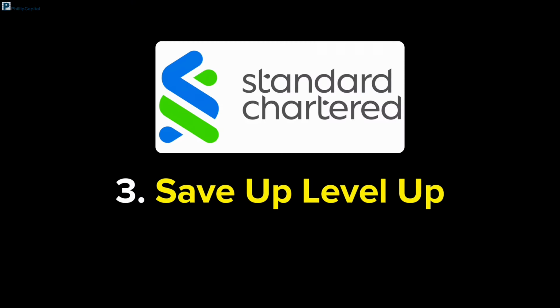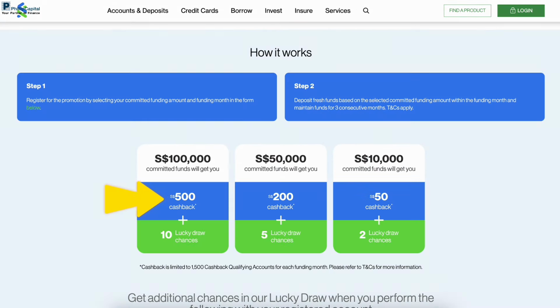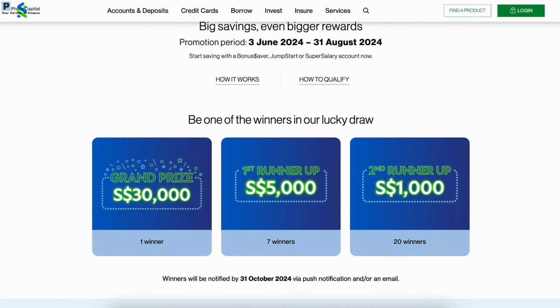But that's not all, because there's this brand new promo called Save Up Level Up, which is running from 3rd of June to 31st August 2024. And at the highest tier of this promo, you can earn $500 in cashback and 10 lucky draw chances. Then for the lucky draw, you can win up to $30,000 in cash. But it's all about luck, so I hope one of my followers win it.